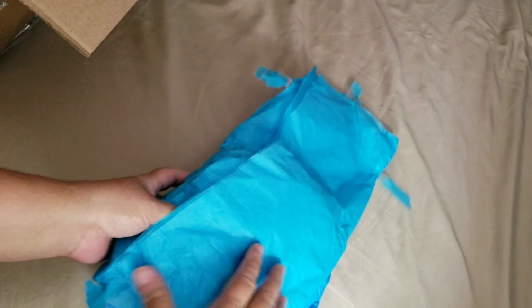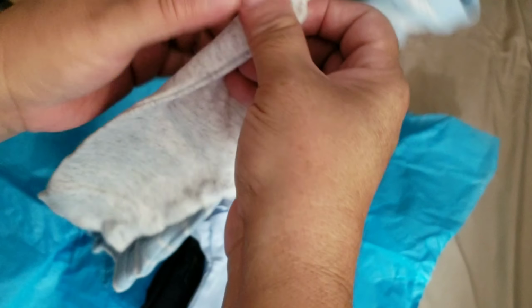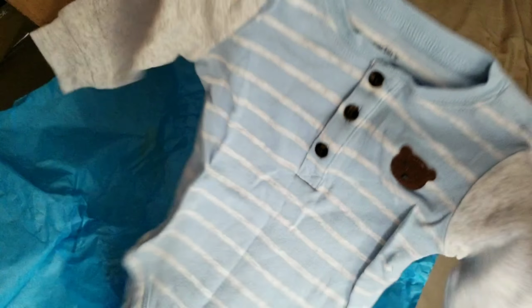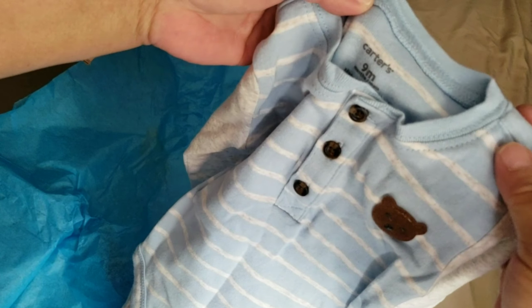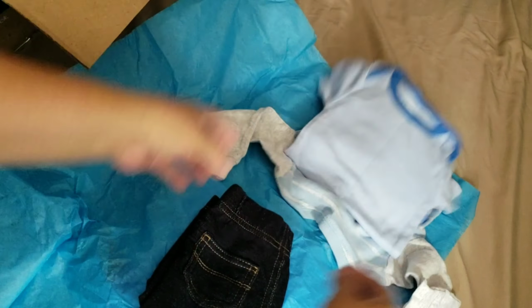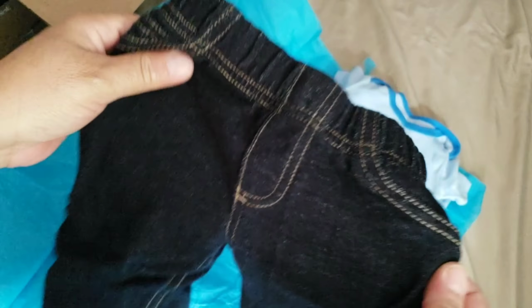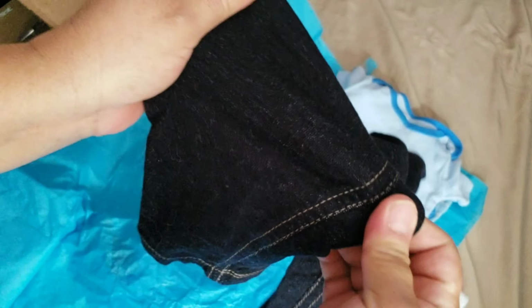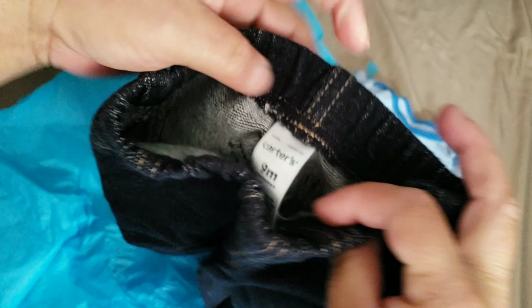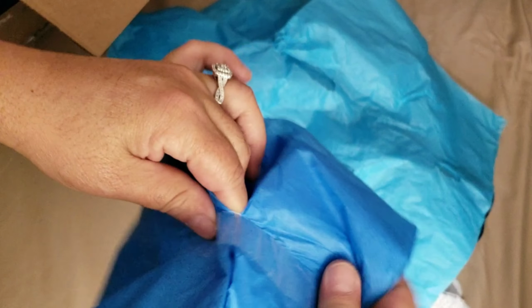I'm so excited. It's a boy. Oh, look at it. 9 months. It's a big baby. Look at this blue one. Oh my goodness, look at these pants. Adorable. They're stretchy. So cute. 9 months. Okay, let me open the other one.